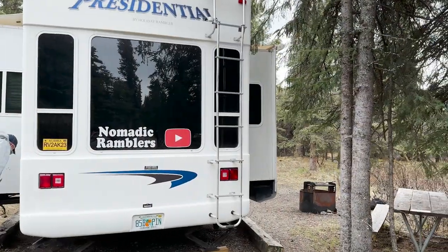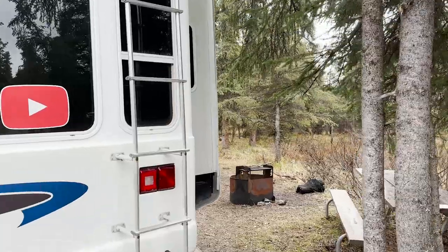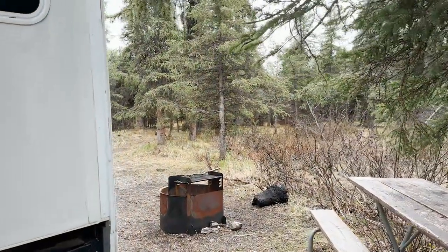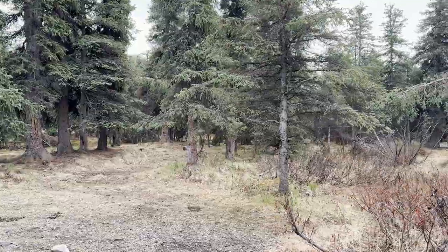Well, there's no wildlife in the Rambler camp. It's all nice and calm here. Yeah. Good deal. You don't have to worry about anything getting us.